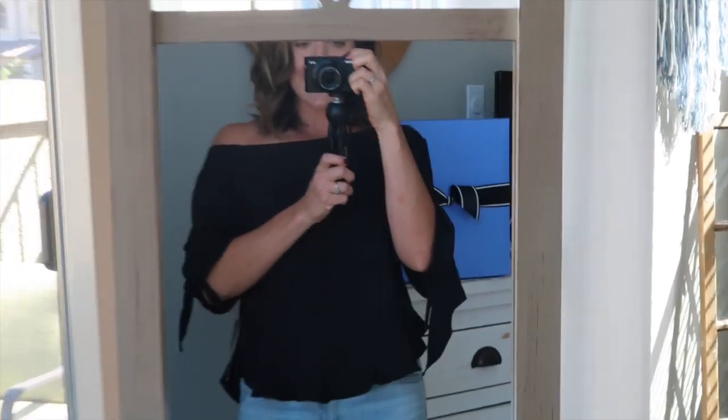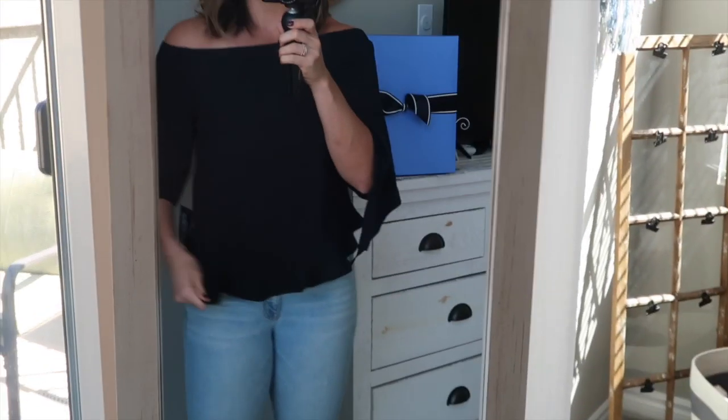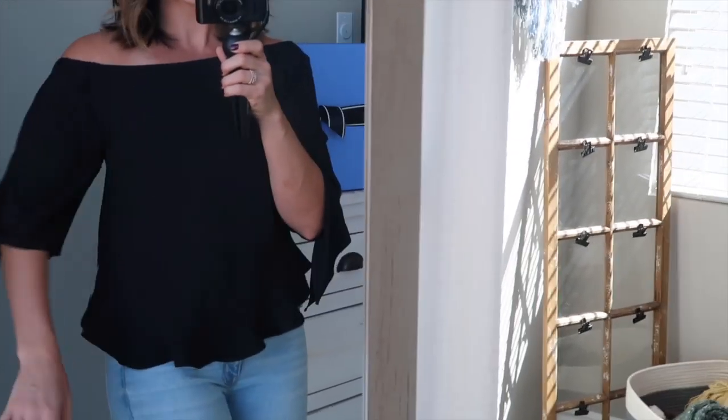I like how it goes up on the sides. I think it's really flattering and totally cute for date night. I wouldn't wear it with these jeans, but I would wear it with dark denim and some black boots. And the off the shoulder is very date night, but also still modest, which is important to me. So I really, again, love this top.